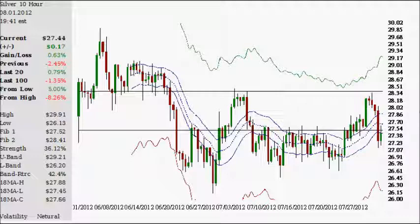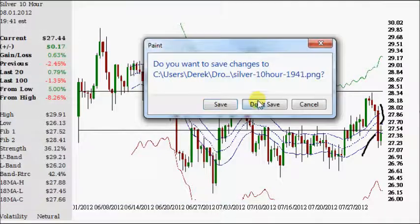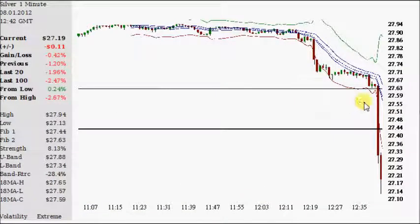Now, today's selling, or this big red candle, occurred fairly fast. I'm going to show this to you on the 1-minute time frame today. This is what occurred at 12:42 GMT. That's London, the place of the Olympics anyway, which would mean it was 8:42 Eastern time in the morning and 5:42 in California. In 2 minutes, the price goes down about 50 cents.